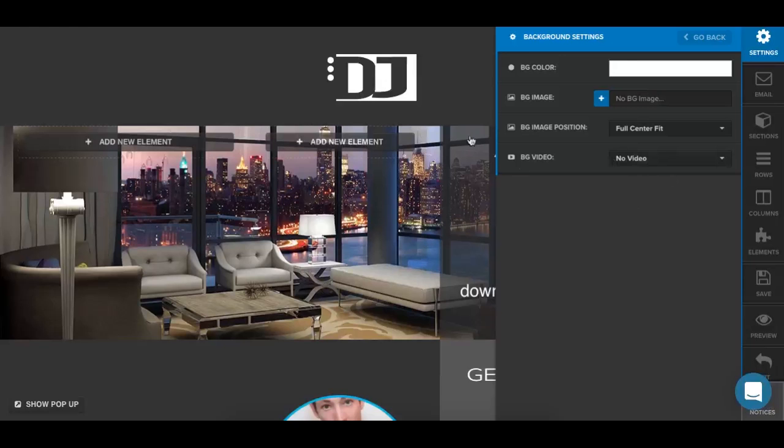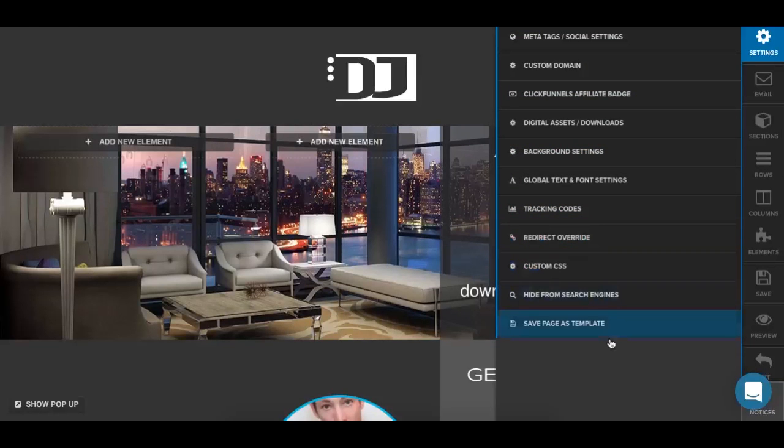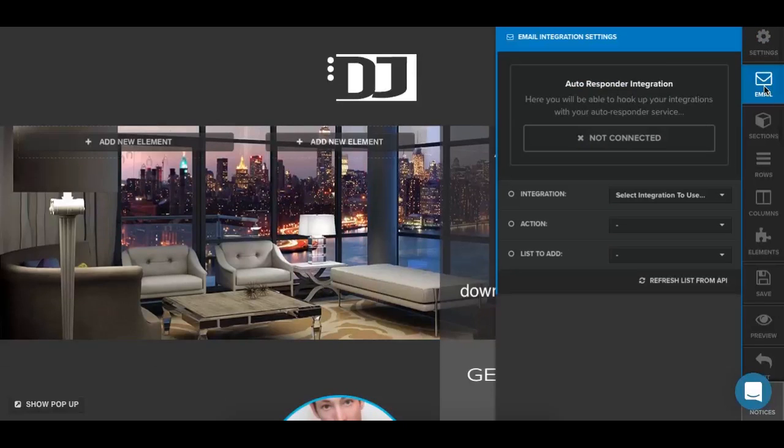You can just set it up so it'll be like a full screen presentation right there. And any custom stuff that you want to do, so if you know any coding, that's where you get into here. If you don't, worry, you don't need to even see it. Email integration, so if you do have an email autoresponder, in most cases that's all built into here and into Actionetics, which is a big part of this.